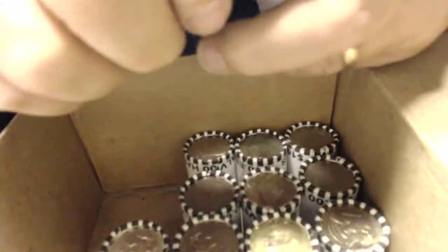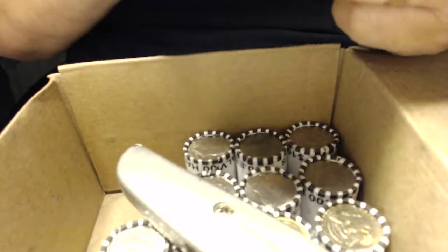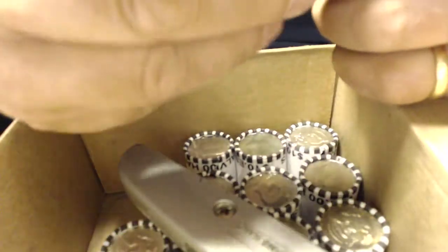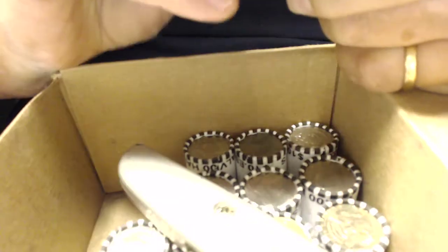Roll number 10. Ooh, I see one, two, maybe three. 73, 74, 90, 73.